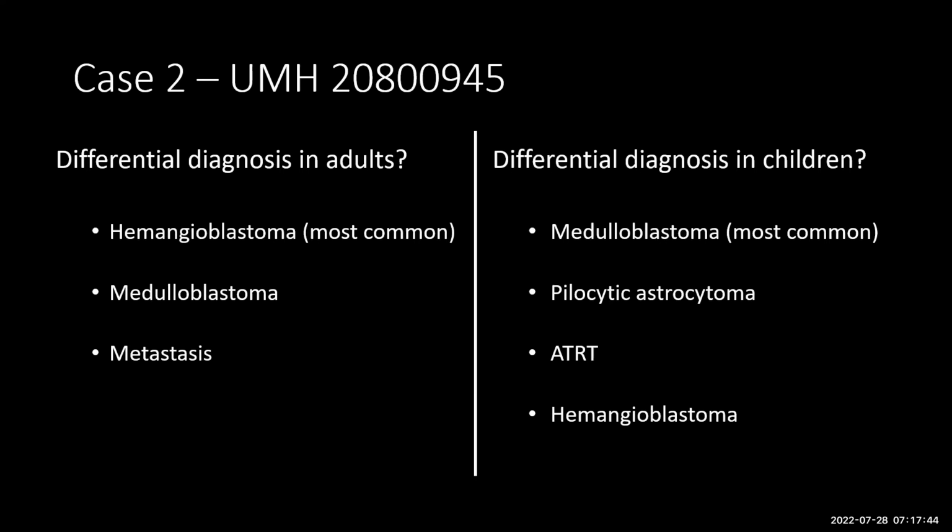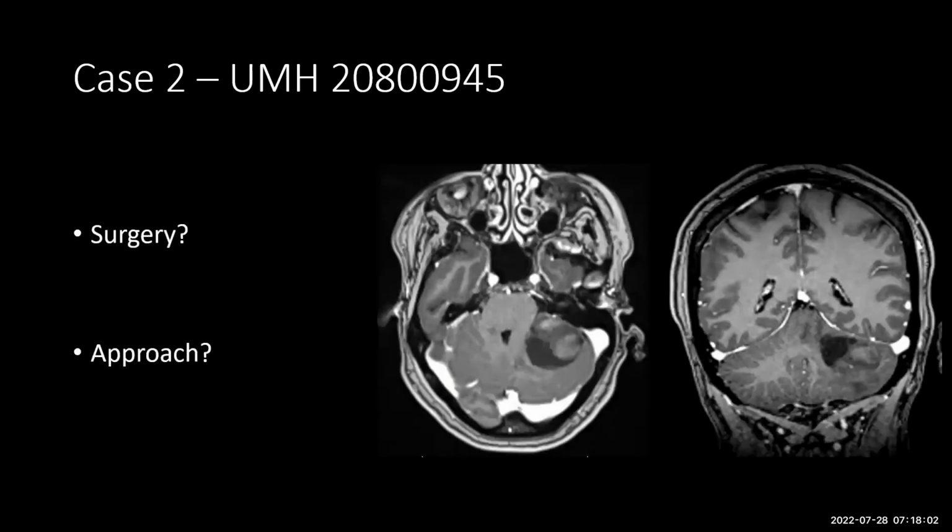And so the main thing also is that for adults, these hemangioblastomas and medulloblastomas occur in the cerebellar hemisphere. And for children, the pilocytic astrocytoma is also in the cerebellar hemisphere, but the medulloblastomas are in the midline, the vermis. Okay.